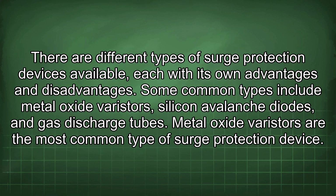There are different types of surge protection devices available, each with its own advantages and disadvantages. Some common types include metal oxide varistors, silicon avalanche diodes, and gas discharge tubes. Metal oxide varistors are the most common type of surge protection device.